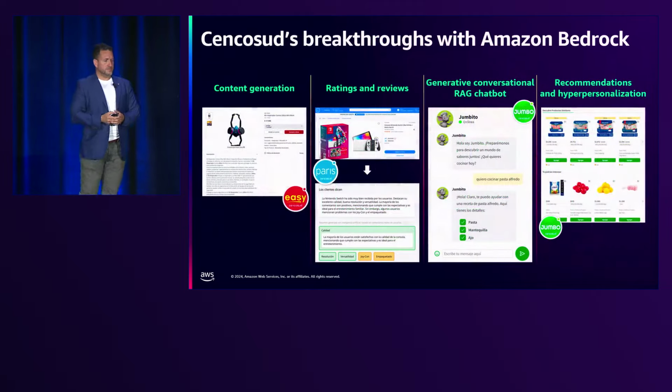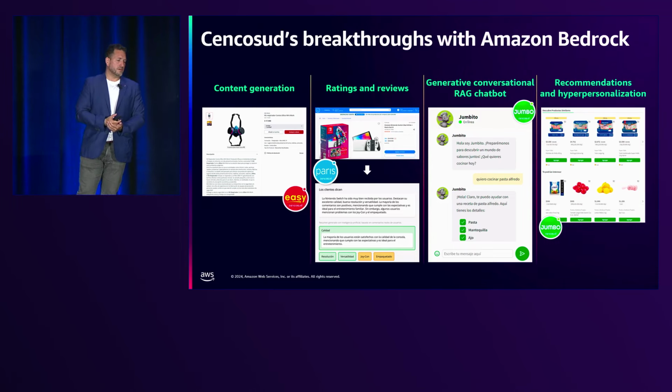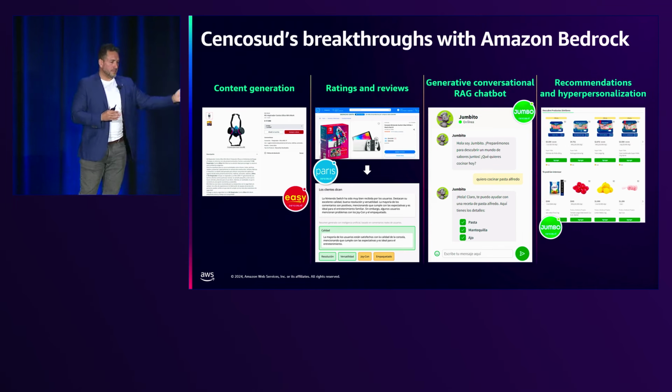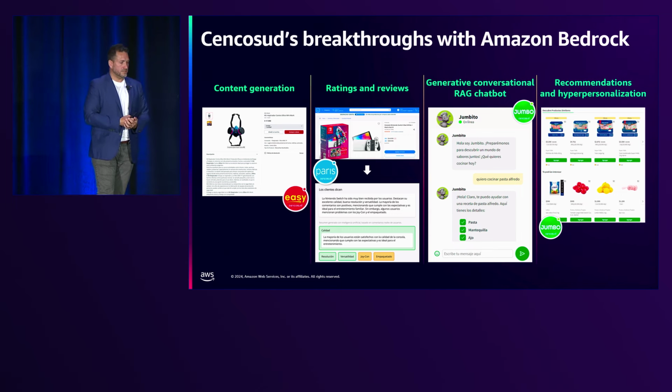So let's go directly to the use cases that we are now deploying. Three of them are already in production and being used by our customers, and one of them, the generative conversational RAG chatbot, is on a POC right now, so it's not deployed into production yet. But if you go through the different businesses, you can see the first on the left is going to be easy. It's our home improvement business unit.